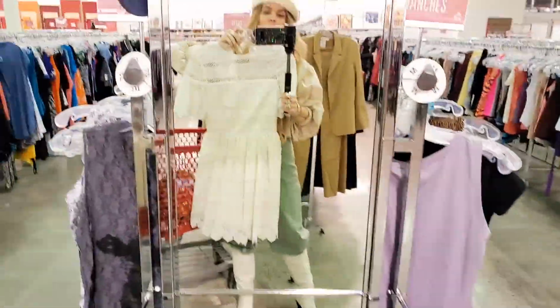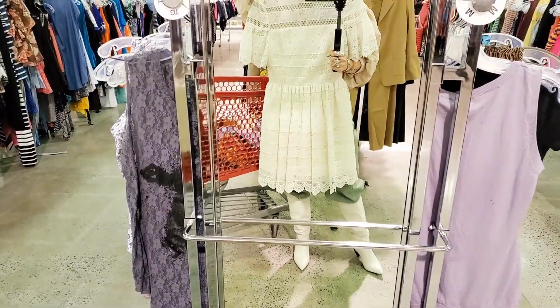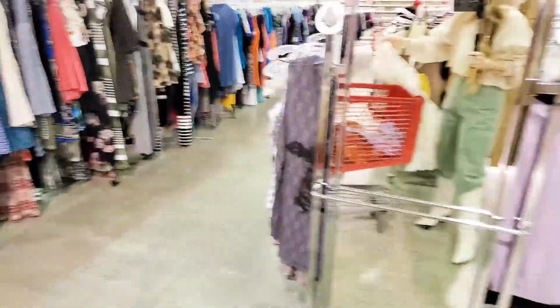I also had found this dress here, but I think I have so many like this at home that I'm gonna pass on this one. I don't know, I don't need it. So when you don't need it, just put it back, because then you end up with way too many things.